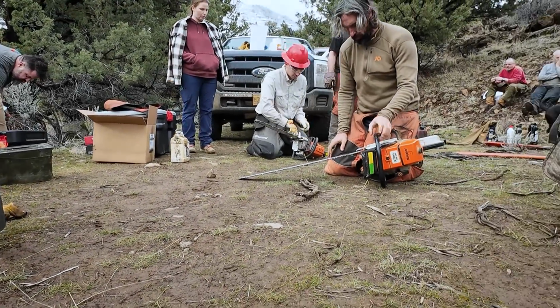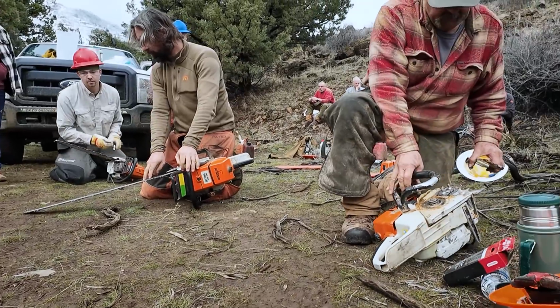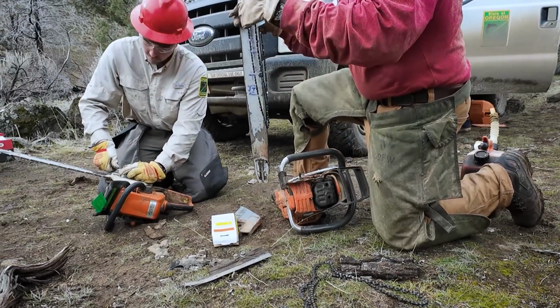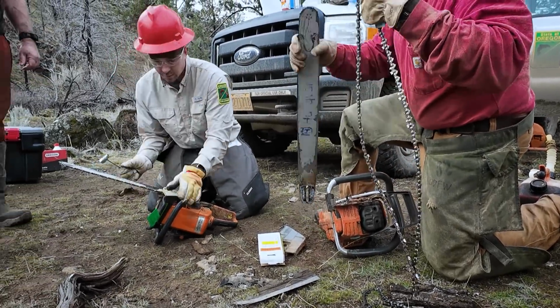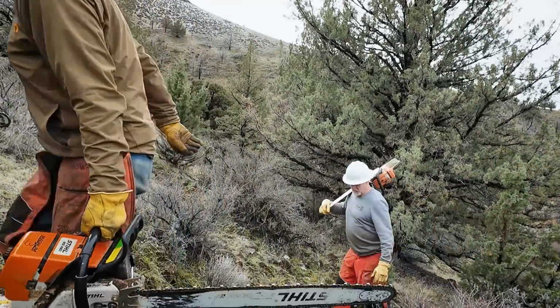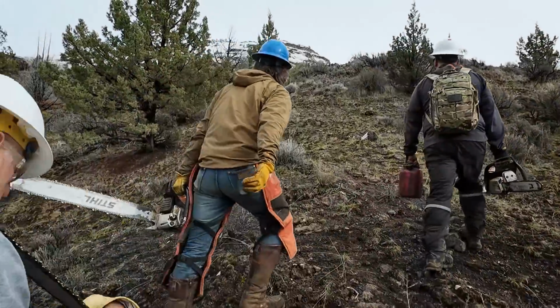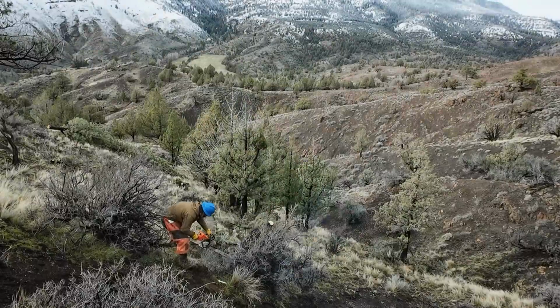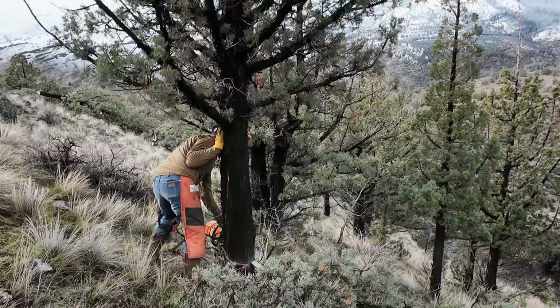After a productive morning, we're taking a lunch break and tending to saw maintenance, cleaning out debris, and swapping in new or sharpened chains. Refreshed from our break, we're going to put in a couple more hours of thinning. I followed Jason up to a stand of juniper he wanted to finish at the top end of this ridge.